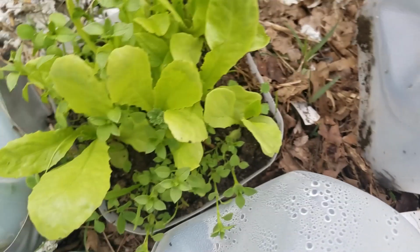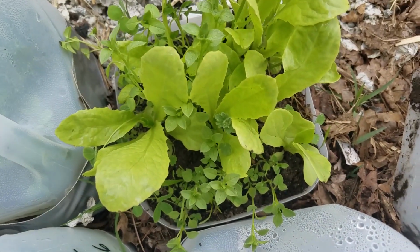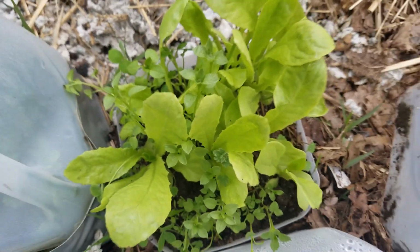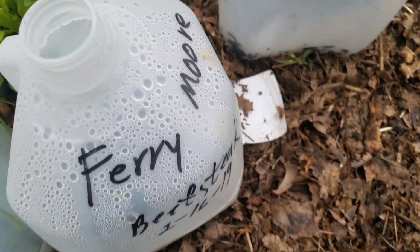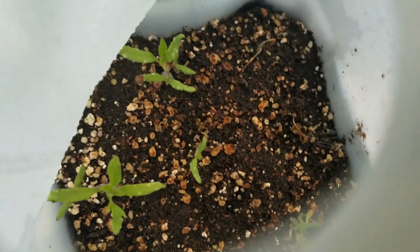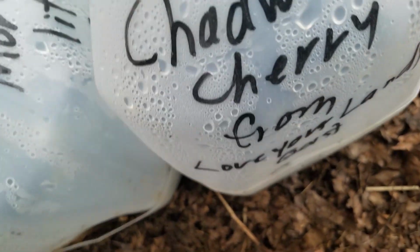Let's open it up and look at it. Oh yeah, look at that. How about that? I just put those seeds in the ground, plopped it out here, and haven't done a thing with it since. It's pretty amazing how winter sowing works. This is Ferrymore beefsteak tomatoes. Already sprouting out, even though it's been fairly cold. It's amazing that they're making it.